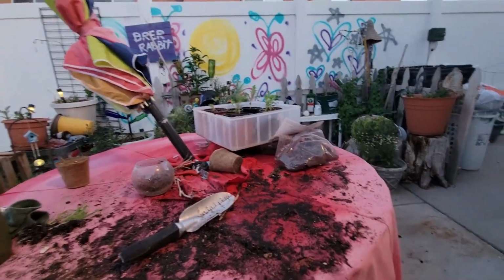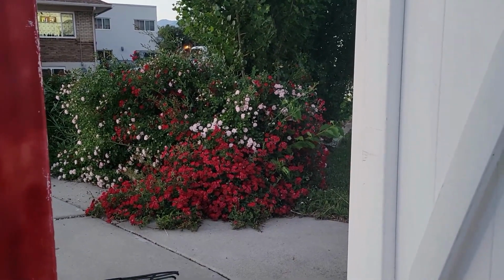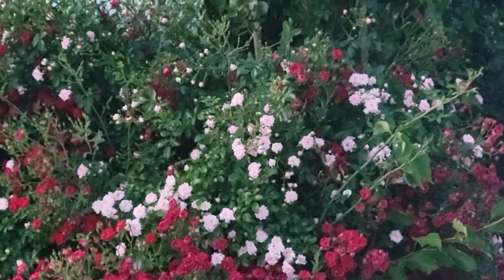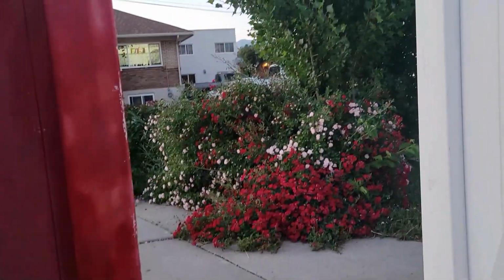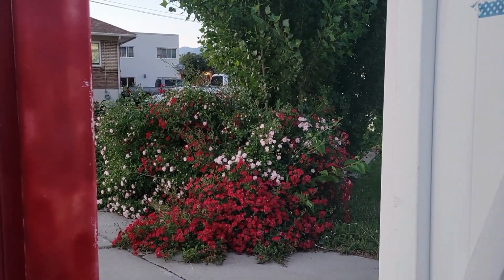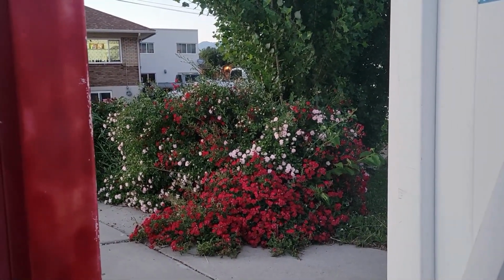I just don't know. I had Reagan help me get over here to the gate so that I could see my mini roses. Look at these glorious blooms. And I believe this is 3 total plants. They were each about the size of my hand, maybe a little bigger. And now, these years later, they've just blown up. They're so glorious. And I just let them do what they do.